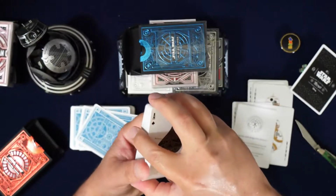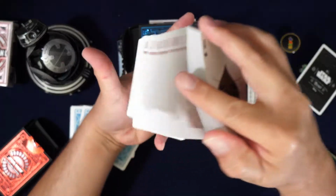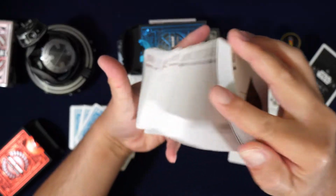Yeah, these feel really good. Look at how smooth that is. And these are made in the US. Look at that.